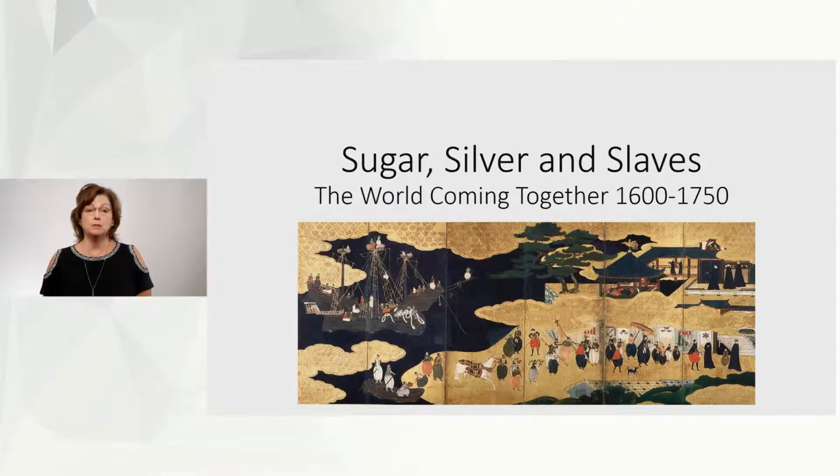I think the textbook talks a little bit about a financial downturn in England in the 1700s, but it's going to be silver that strengthens the hands of European trade. How do Europeans get so wealthy? It's going to be silver. They know where to find it. They know who wants it.